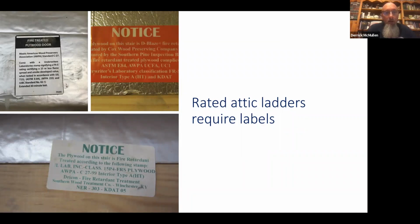In the garage, the attic entrance ladder has to be rated to be in the garage. In other words, it has to have a label on it. Here's 3 examples here. There's another one that says Drycon on it. It's a big white label, but it has to have that label. If it doesn't have that label, it's like that door or the glass between the garage and the house. If it doesn't have the label, it's not rated. So you have to have a label on that attic entrance.